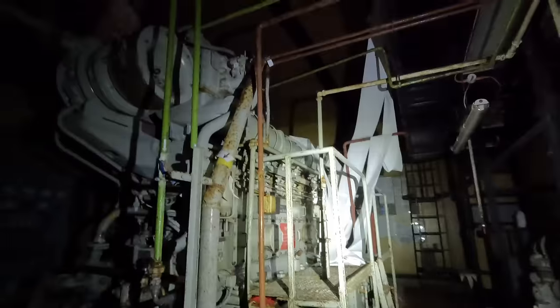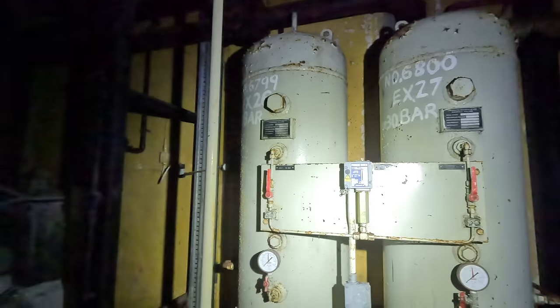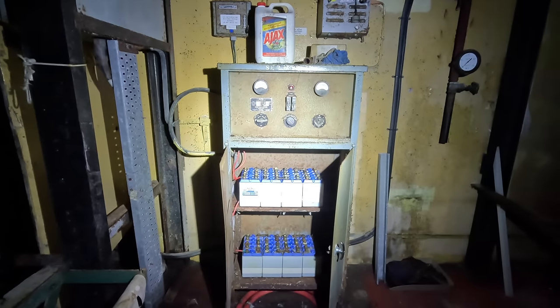Obviously, the vandals have decided they want to cover it in paper. Batteries, I can presume, for starting as opposed to backup. And the ventilation, that is huge. Absolutely huge.